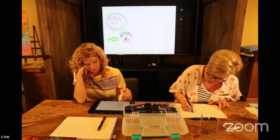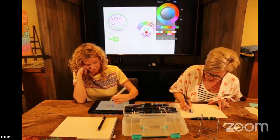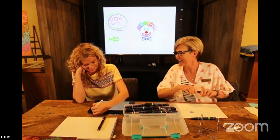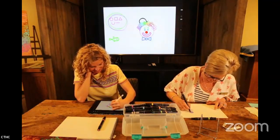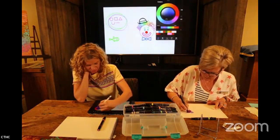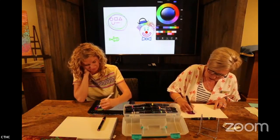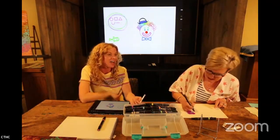I can just keep going on this clown guy, because there really are geometric shapes everywhere. I'll give him a little circle here and a triangle, and you've got a bow tie all of a sudden. Oh, yeah. That's good. A little curve and another little curve. You know, really, your rose rocks were kind of circles and curves. Circles and curves. That's it. Yes. Weren't they? I love circles.